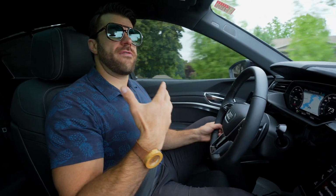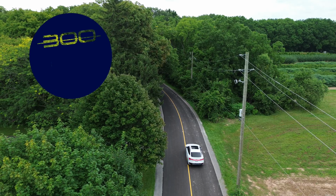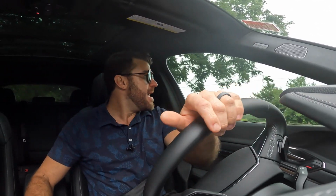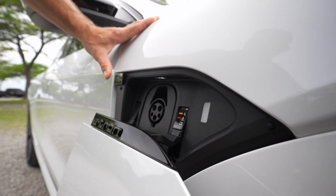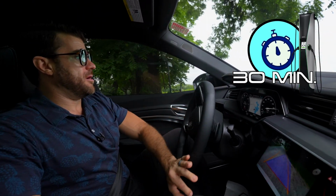Now they've improved the battery and they added more to it to give you better range here. 459 kilometer range as equipped. For all my American friends out there, you can spec this thing out and get about 300 miles per single charge. So they've really improved the range, which isn't bad. And then it boasts that you can charge from 10% to 80% in just 30 minutes. So that's a pretty good charge time.